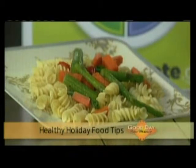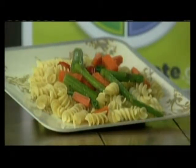Pasta blends so well with vegetables, beans, as well as leftover turkey.